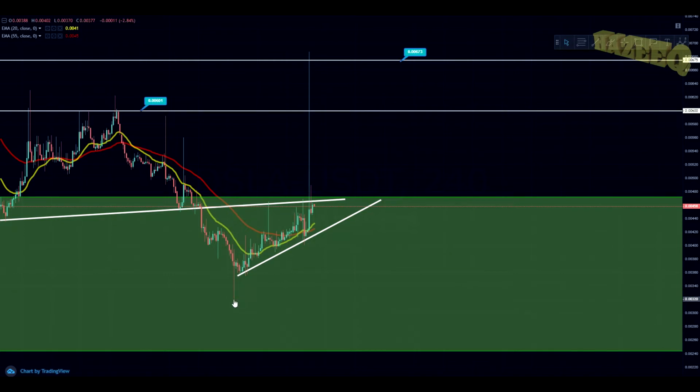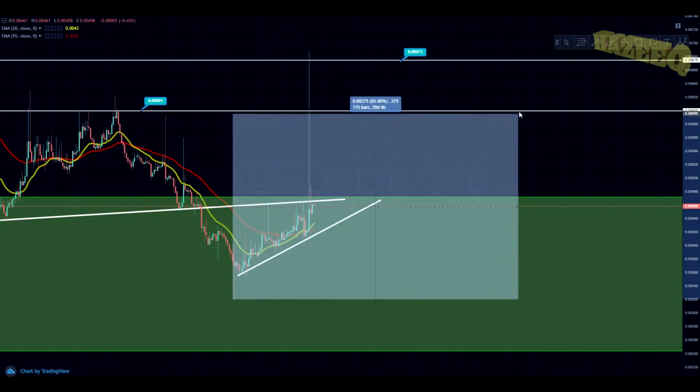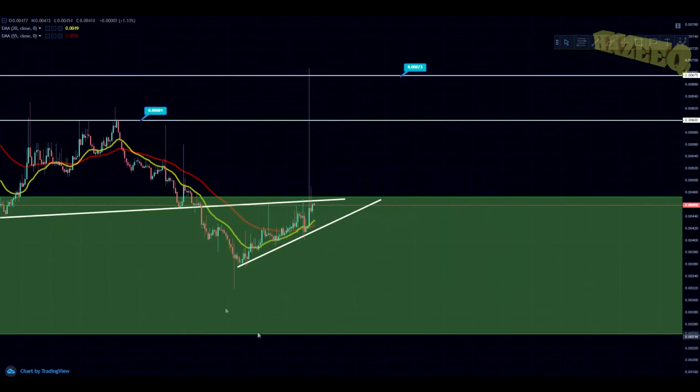So from the very bottom of this dip for DSLA, if you sold at this resistance level at 0.00473, that would be 47% of profit. If you sold at the next resistance level that I gave you in the last video, that would have been 87% of profit. And this last resistance area that I gave you, that would be 110% gains. So as you can see, an easy 2x if you bought the dip.